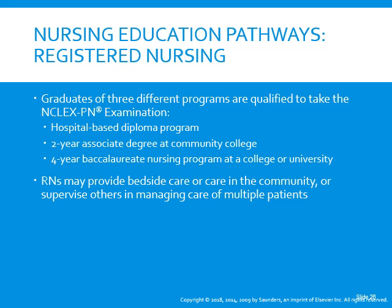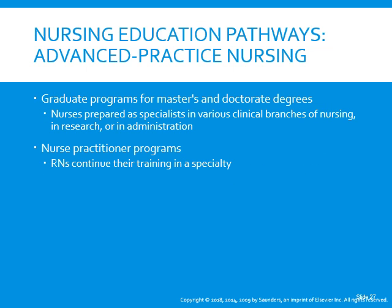LPNs can utilize 3 different types of programs. They have hospital-based diploma programs, 2-year associate degree at a community college, and a 4-year bachelor's nursing degree program at a college or university. Graduate programs for master's and doctorate degrees. So nurses that are prepared as specialists in various clinical branches of nursing, in research or administration. Those are 2 examples. Nurse practitioners may specialize in family practice, pediatrics, maternity, psychiatry, adult health nursing, or geriatrics.